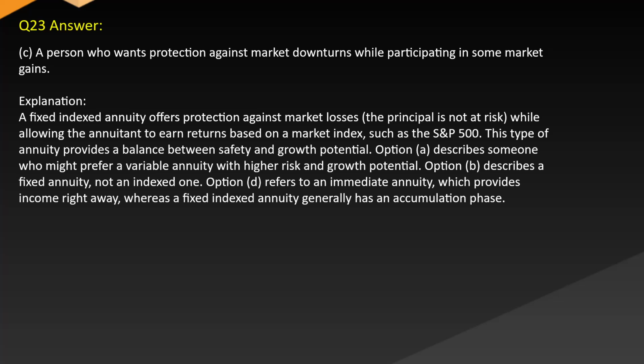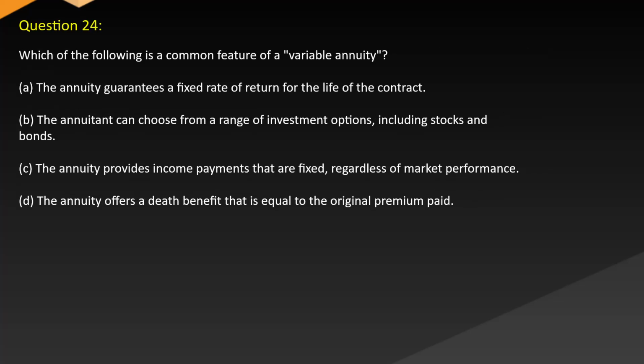Option A describes someone who might prefer a variable annuity with higher risk and growth potential. Option B describes a fixed annuity, not an indexed one. Option D refers to an immediate annuity, which provides income right away, whereas a fixed indexed annuity generally has an accumulation phase. Question 24. Which of the following is a common feature of a variable annuity?